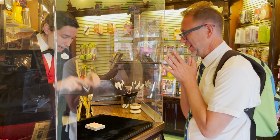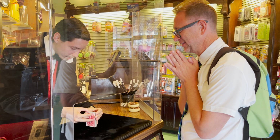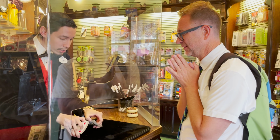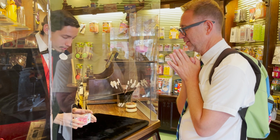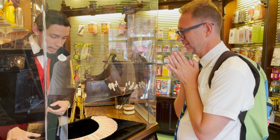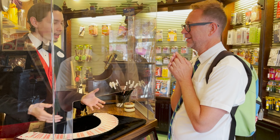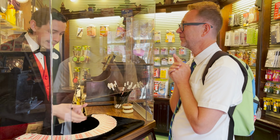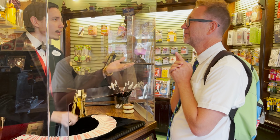Watch closely. I'm going to take the cards, square them up, and shuffle them. However, I'm going to shuffle these cards the way you do not shuffle cards. It looks just like this, face up and face down. You don't shuffle the cards like this because it leaves a very big mess. Look at this, this is a big mess. Naturally, this makes it a little more difficult to try and find that card.